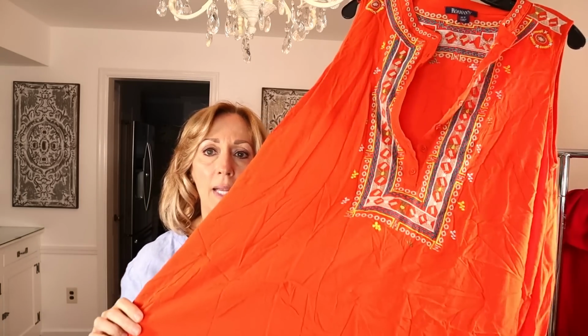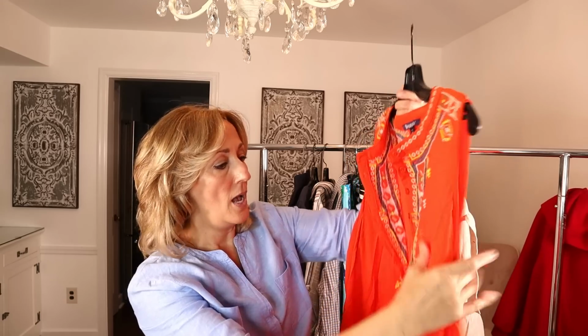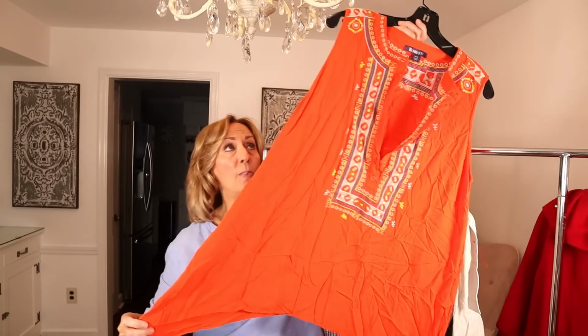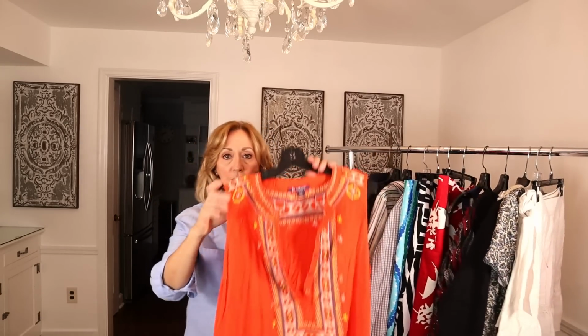All right, this next one is very wrinkly. Romans 20W. Romans is a brand that I can do very well with, or I can sit on pieces for quite a while. But I did pick this up because it's embroidered. I think this is lovely. And yeah, not a lot to say about it. It does have a shark bite hem. Let me push this out of the way, see if I can show this to you guys.